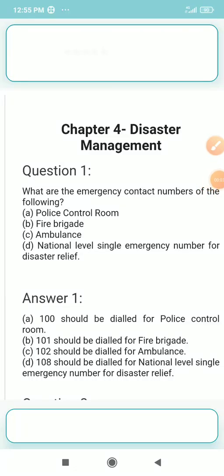So today we are studying chapter 4, Disaster Management, standard 6, subject Science. Question number 1: What are the emergency contact numbers of the following? A. Police control room. Answer: 100 should be dialed for the police control room.